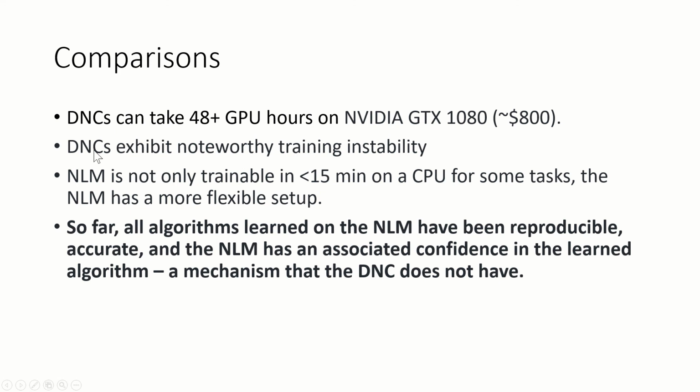Another issue is that the DNCs exhibit noteworthy training instability, so it's actually very hard to train them. If you go online and look at GitHub repos and see people running experiments, a lot of them have commented on how it's a little tricky to train them. So it's not straightforward how to use them or apply them reliably. Whereas the NLM does not have that same issue. It took a little while to get it to that stage, but it doesn't have that issue.